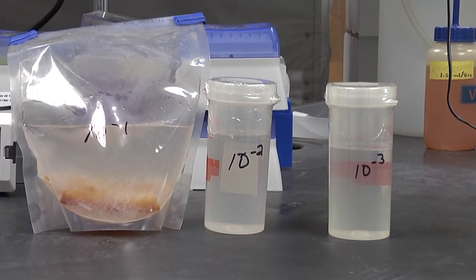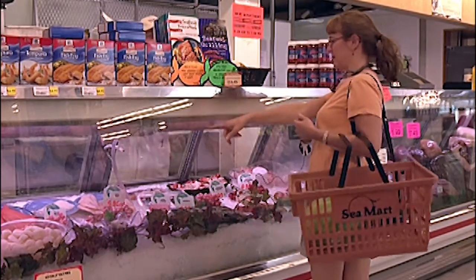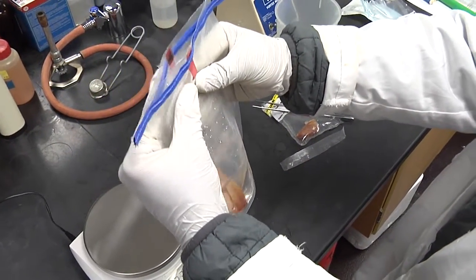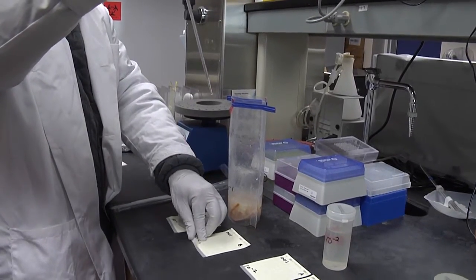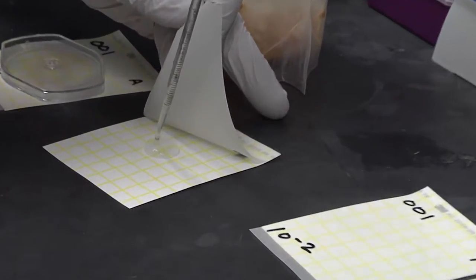Microorganism counts can be used as a way of assessing the condition and quality of ready-to-eat seafood products. In the following demonstration, we will show how the 3M Petrifilm aerobic plate count plates can be used to assess the microbial quality of ready-to-eat seafood.